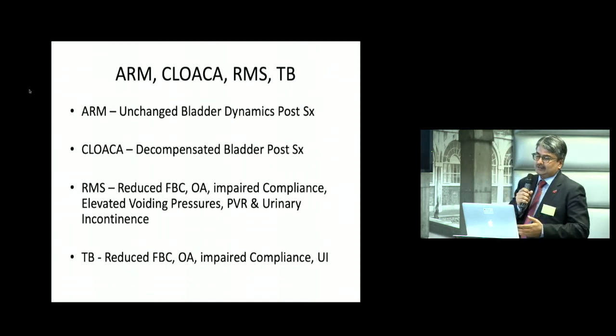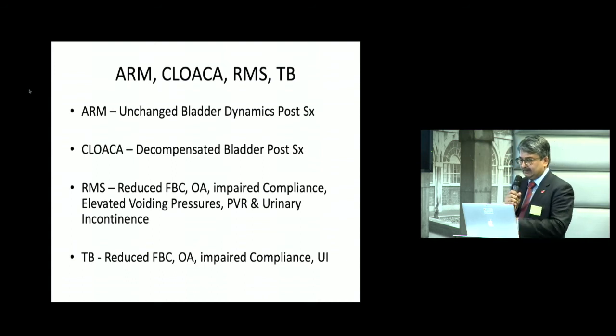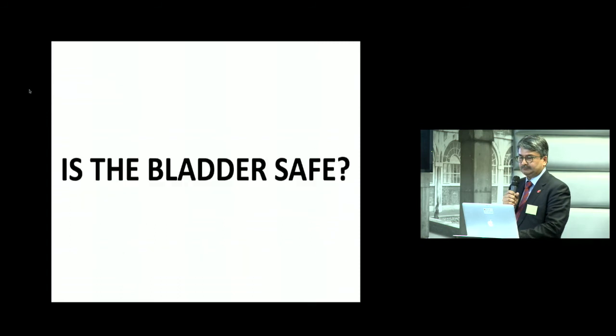Other rare conditions like tuberculosis, etc., have the potential, and it is important to recognize that this is something that can have an impact on the bladder and therefore carry out appropriate bladder assessments to address this.